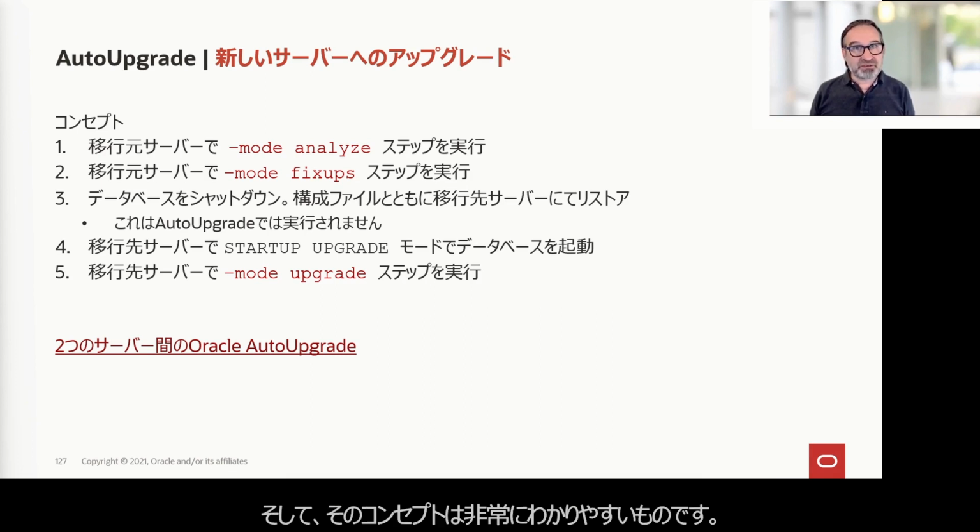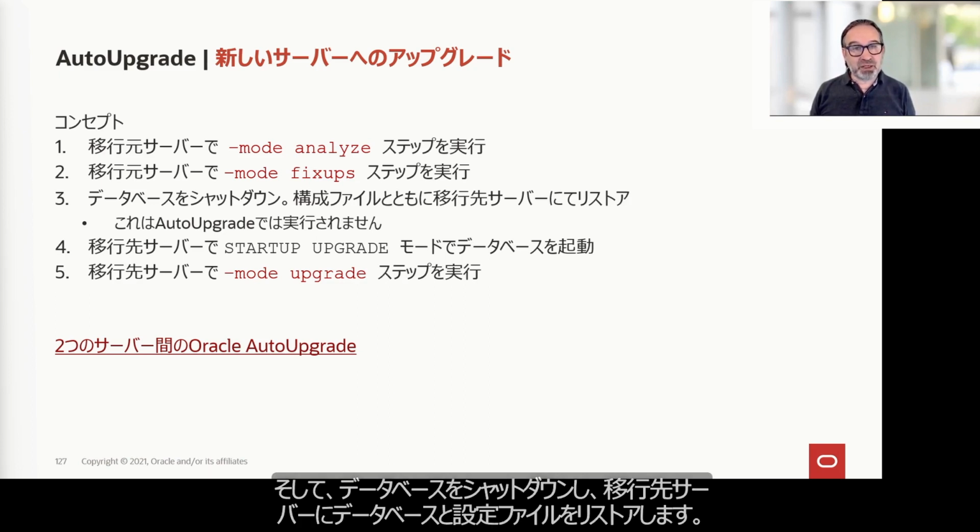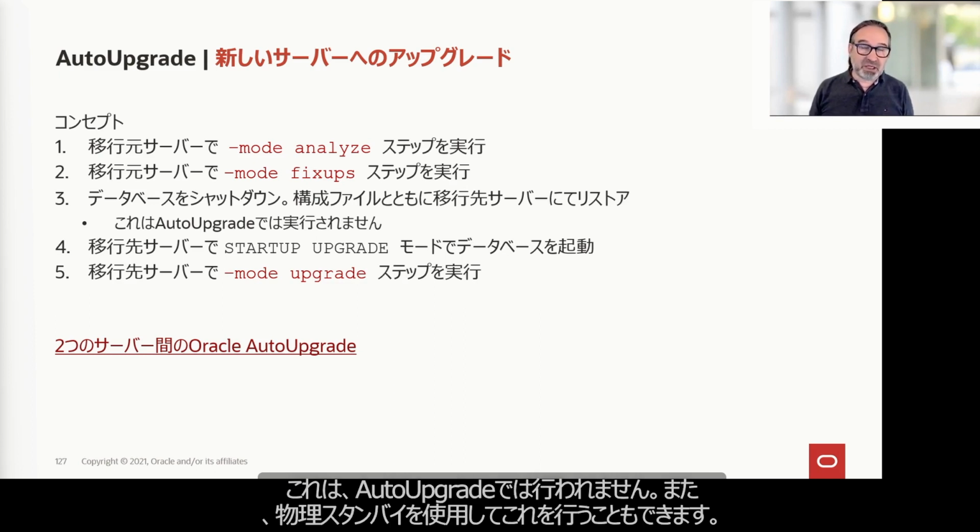And the concept is very straightforward. At first, you run AutoUpgrade with -mode analyze on the source server. Then you also run, when your downtime arrives, -mode fixups on the source server. Then you shut down or restore your database plus the config files to the target server. This is not done by AutoUpgrade.